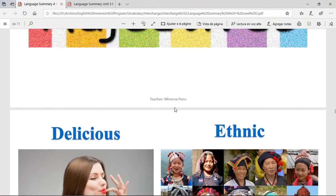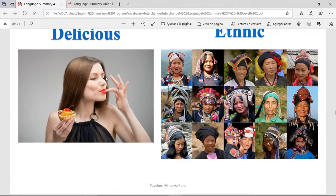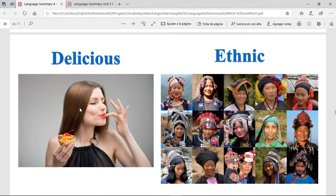Okay, let's see some adjectives. Delicious. When something is delicious, it is so good. Okay? And usually referring to food. Ethnic. Something ethnic is something related to a country or a culture. Okay?